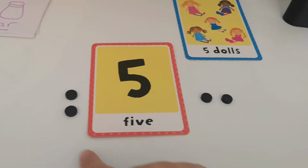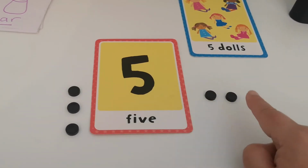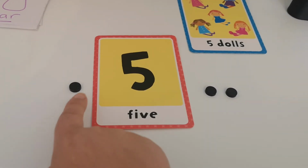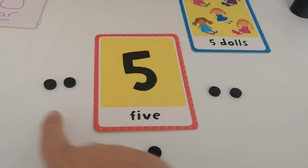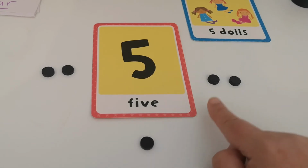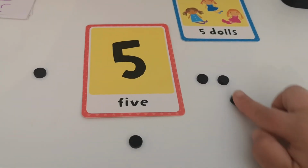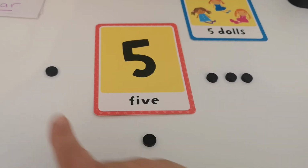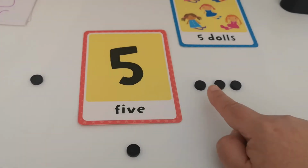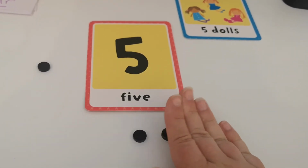But what if I put this one over here? Do I still have 5? 1, 2, 3, 4, 5. Yes, I do have 5. What if I put 1 down here? So I've got 2 there, I've got 2 there, and I've got 1 down here. Is it still 5? 1, 2, 3, 4, 5. It is still 5. What if I put 3 over here? I've just got 1 here, 1 here, and 3 over here. Is it still 5? 1, 2, 3, 4, 5. So you can make 5 in so many different ways.